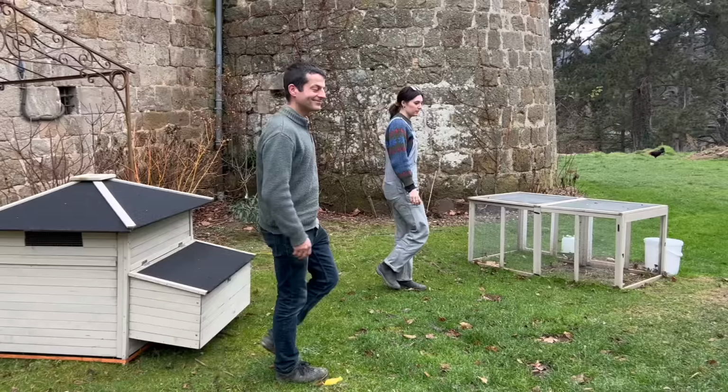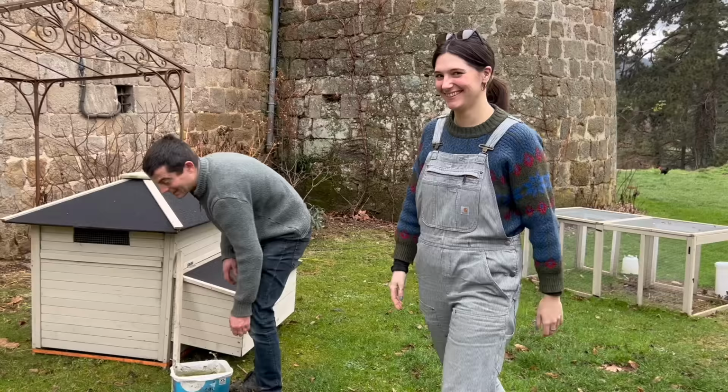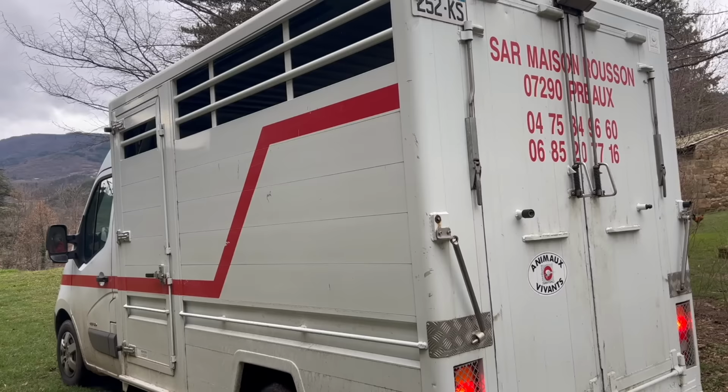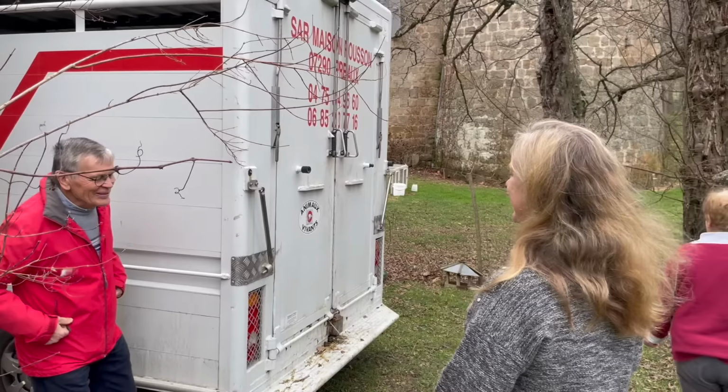How are they? They're really cute. Clément doesn't want to see them. I think he's a bit nervous. I need to put the electric fence on.